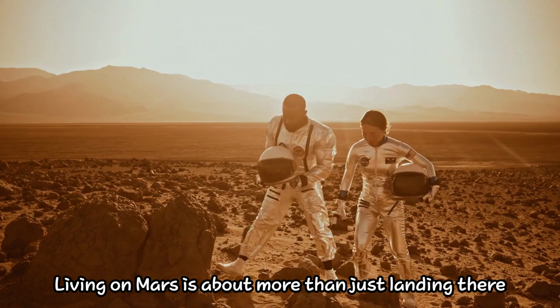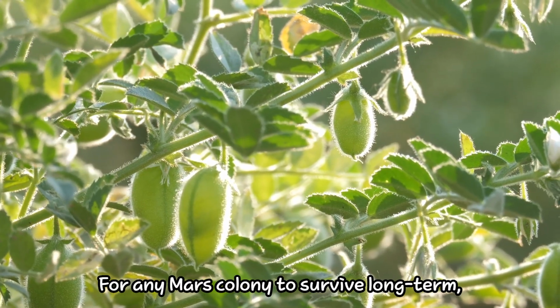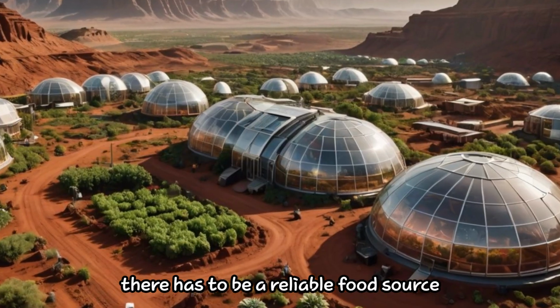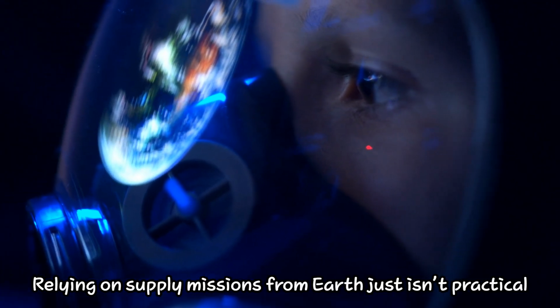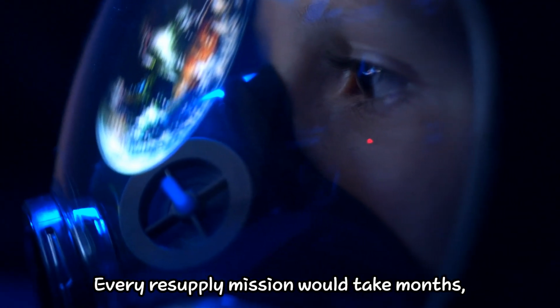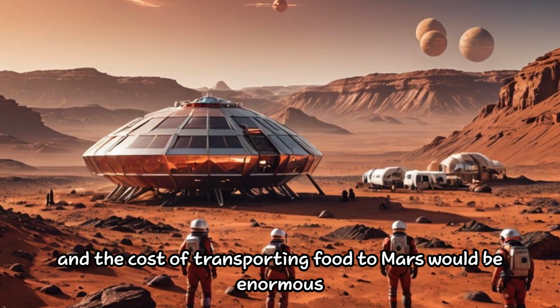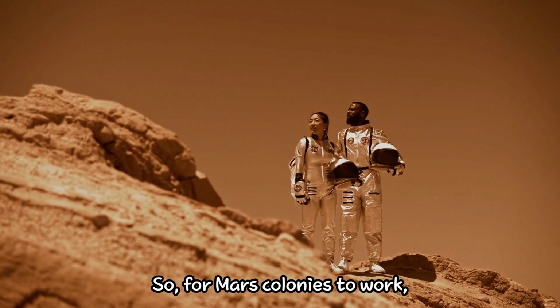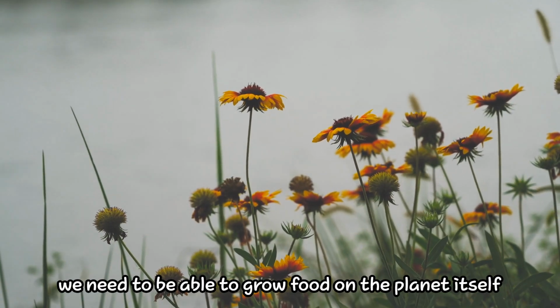Living on Mars is about more than just landing there. For any Mars colony to survive long-term, there has to be a reliable food source. Relying on supply missions from Earth just isn't practical. Every resupply mission would take months, and the cost of transporting food to Mars would be enormous. So for Mars colonies to work, we need to be able to grow food on the planet itself.